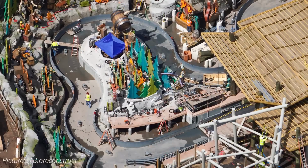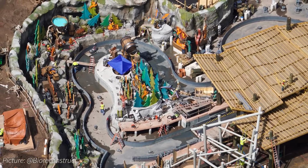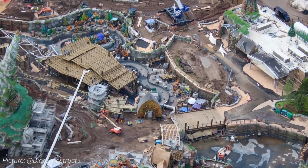Later on in the path, a new themed ship has been installed as a target for the ride. Lastly, the load station roof is starting to see its final roofing taking place.